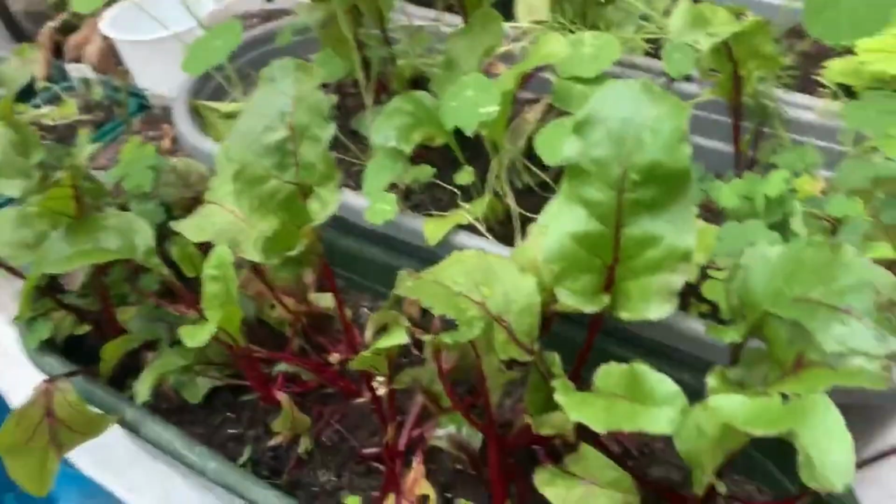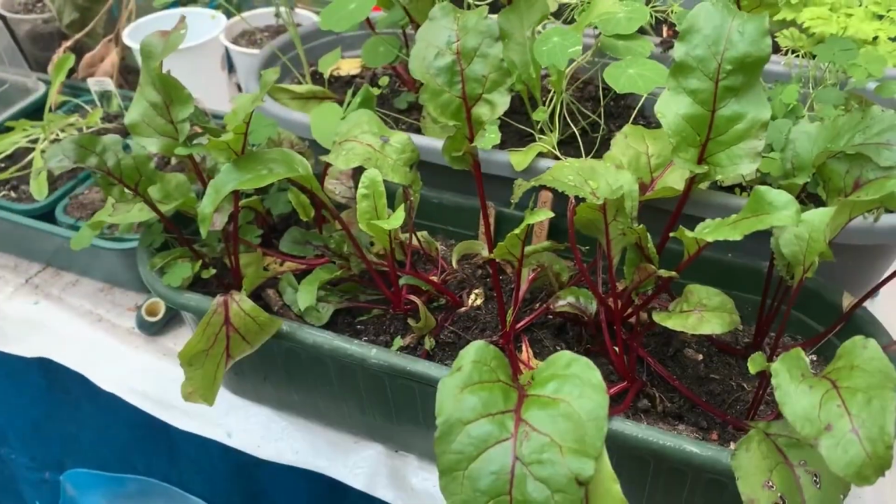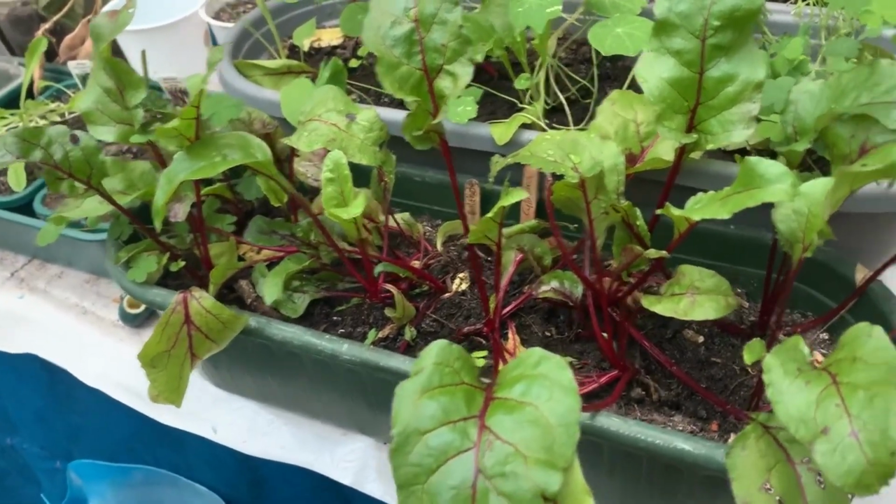I'm just going to give you an update for this week. I haven't posted for 2 weeks, so I need to let you know what's happening. Not much in the garden. The plants are still growing.